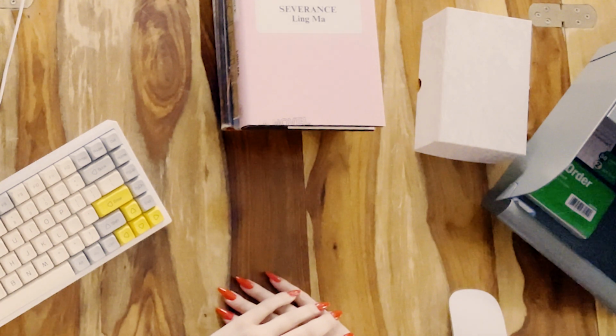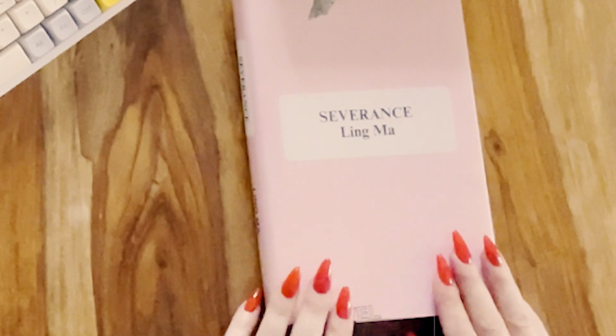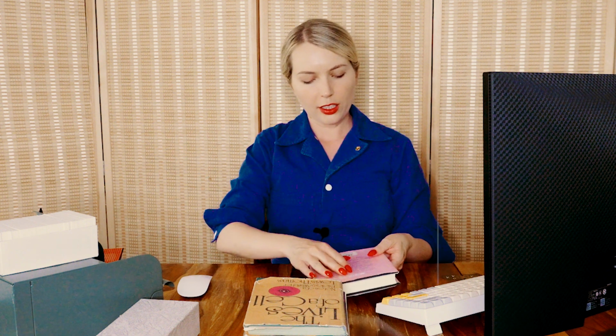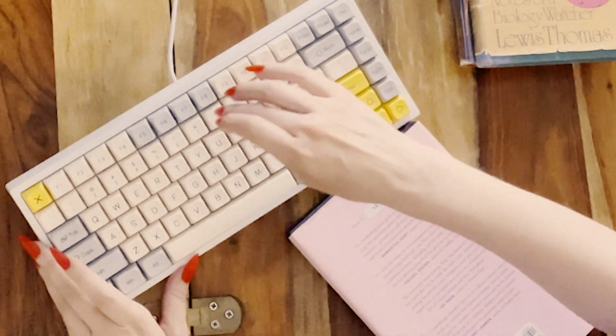You're here to sell some books? Okay, great. Just gonna take a look at them one by one. First we have Severance by Ling Ma. Before I get started looking at the quality of the book, I'm just gonna type in the SKU and see if we have a lot of these in stock already, okay?